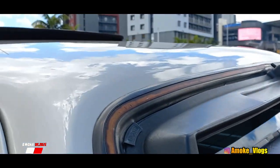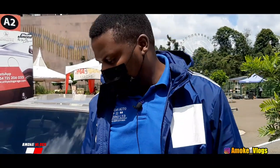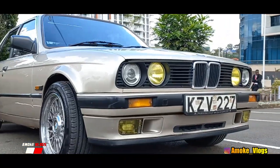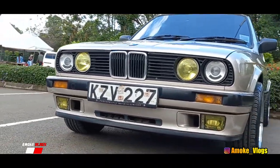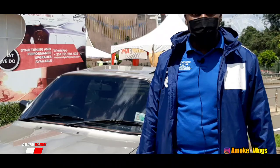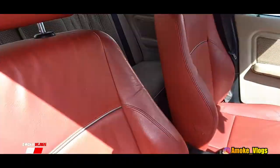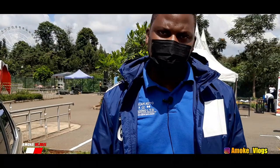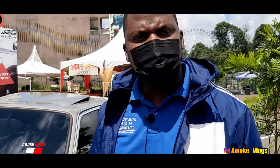Julius Munyoki, and this here is a BMW E30 1987 model, and it rolled out of the factory as a 320i. Currently it's running an S50B30, an M3 engine. And what I like about the car, it's simple. You can fit really any BMW engine into it, and it handles well and it's light. At the Sunset GT, we've just come to showcase the car only.